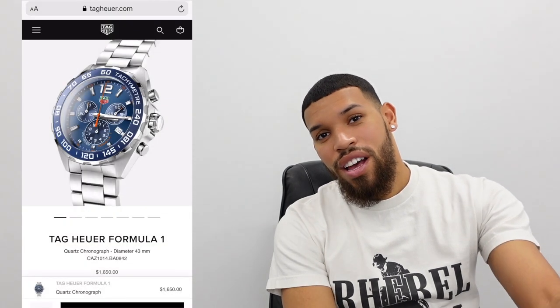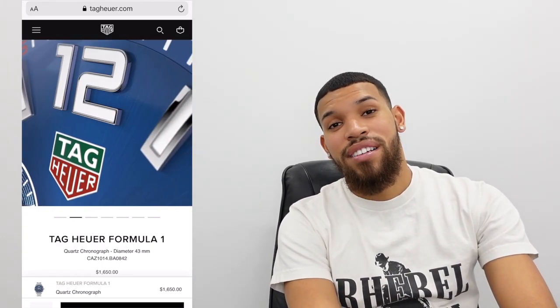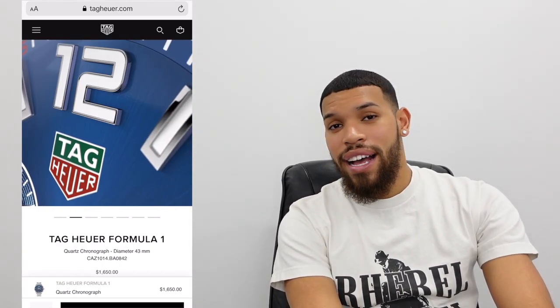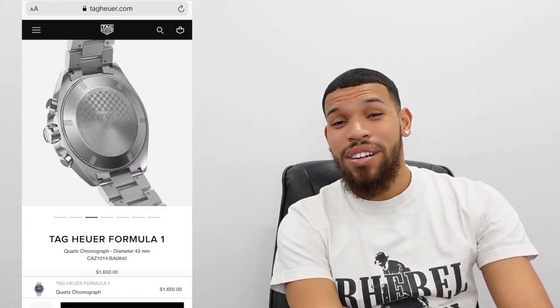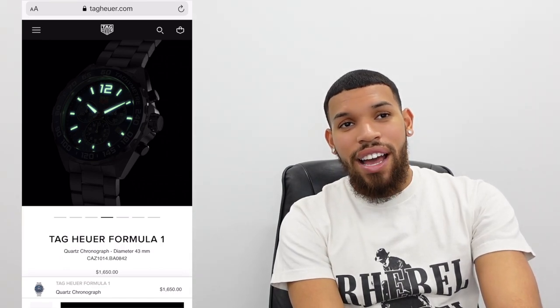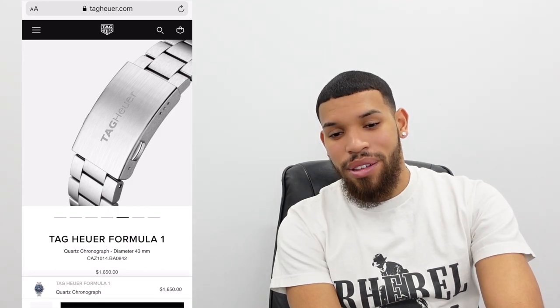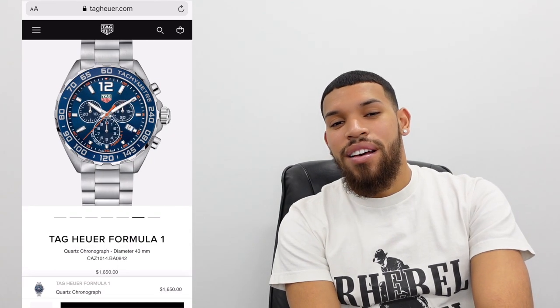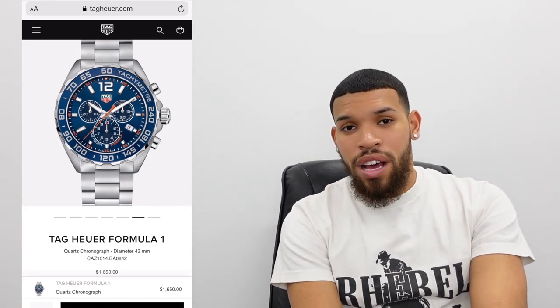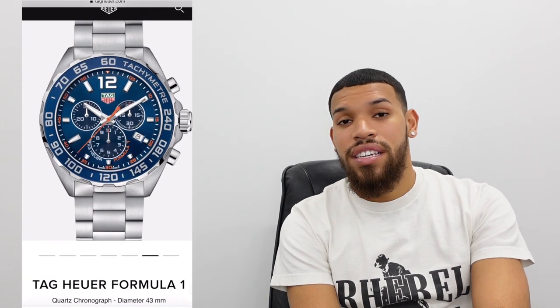Item number two on the wish list is the Tag Heuer Formula One watch. Now, this is a watch that I have been on the hunt for, I want to say, about 2 years now. Ever since I saw it, I've fallen in love with it. I've seen it with a blue face and with a black face, but I don't know, to be honest, which one I'll end up getting, but it's definitely something that I do want by the end of the year.